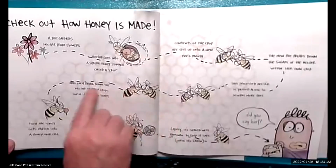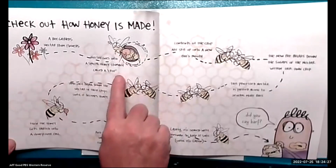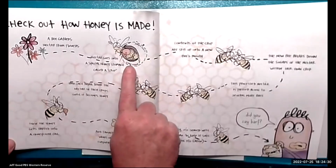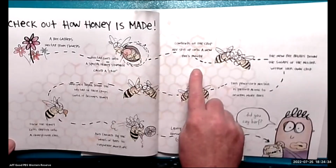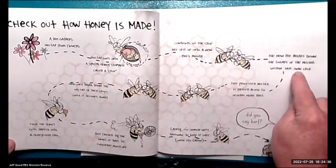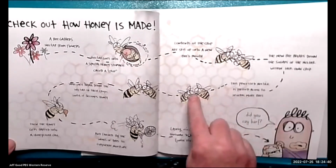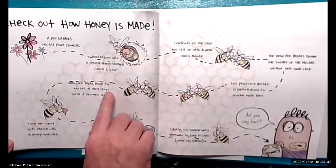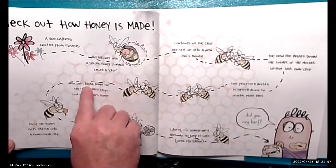Check out how honey is made. It goes from a bee gathering nectar from flowers. The nectar goes into a special stomach. We call that the crop, right? Contents of the crop are spit up into a new bee's mouth. The new bee breaks that down. The nectar is then passed to another bee, several more bees. And with each breakdown, the nectar in their stomach keeps going on until it becomes honey.